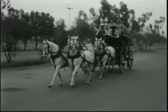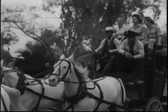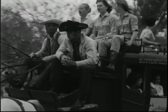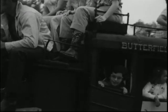You've been looking at a small sample of the action, color, and unforgettable excitement of the Old West. In the next half hour, you'll be seeing a lot more. You'll get a panoramic view of Western life 100 years ago, and you'll learn what one man and his family has done to preserve part of our Western heritage.